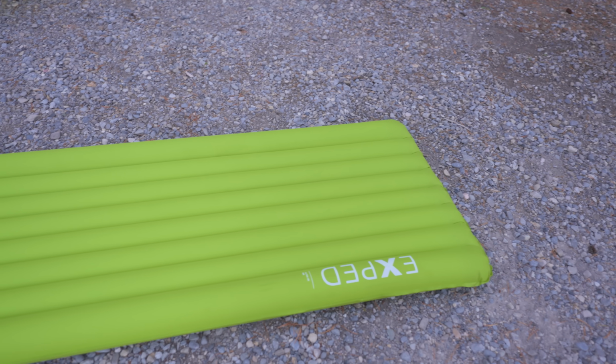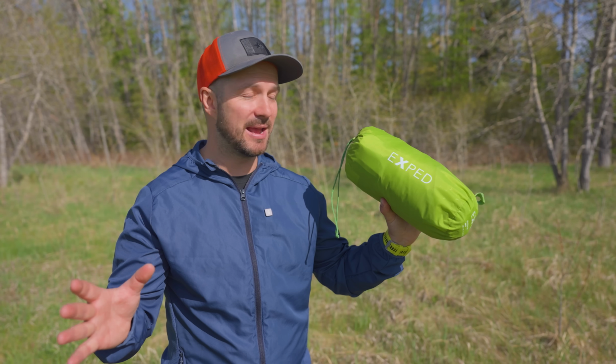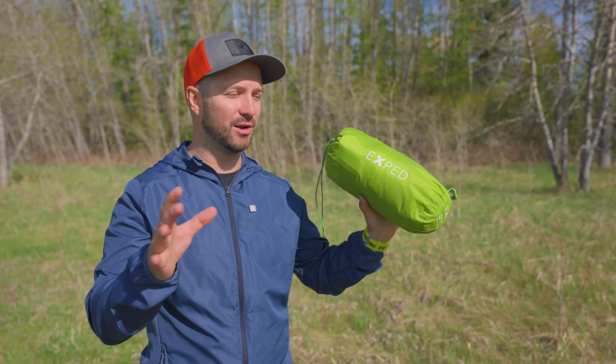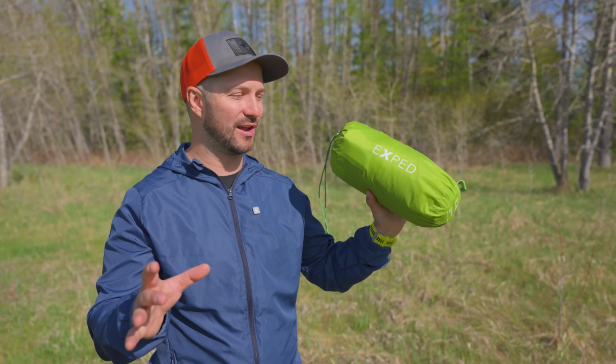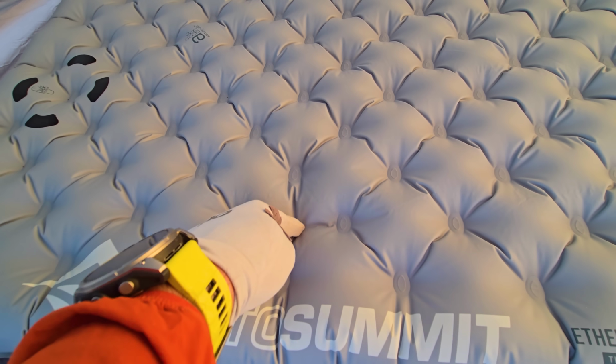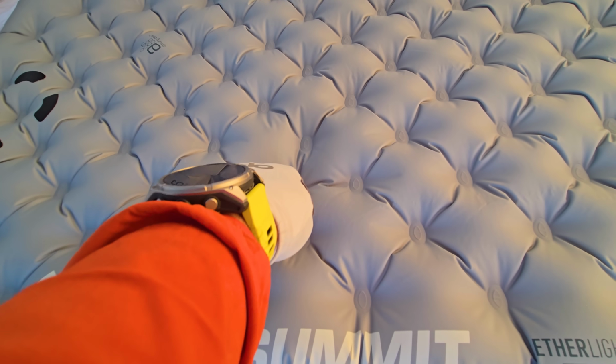The downside with the Exped Ultra 5R is that it's not really a master of any one thing, and depending on your needs, another pad may suit you better if you prioritize weight, comfort, or warmth a little bit more and aren't necessarily looking for an all-arounder. An alternative is the new Sea to Summit Etherlite XR. It's not quite as warm as the Ultra 5R, but it could be a little bit more comfortable for some people, and it's a little bit lighter, a little bit easier to use. It's another good all-around pad.